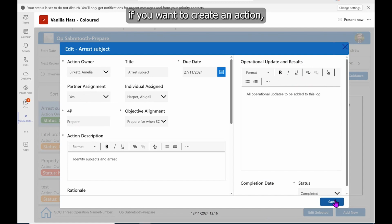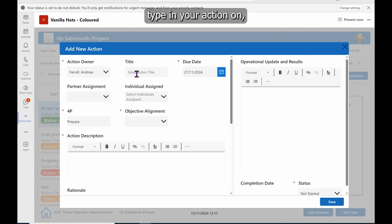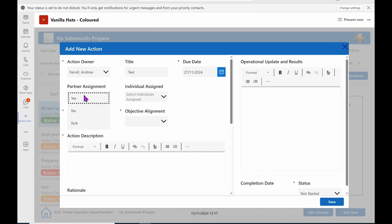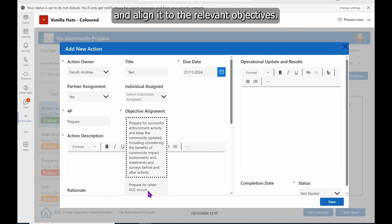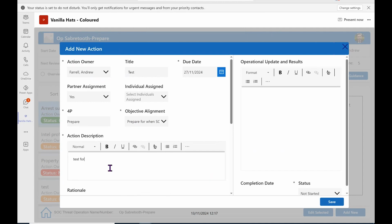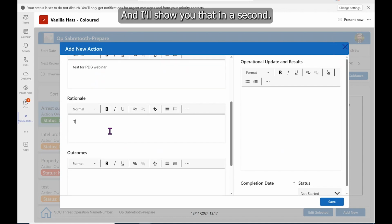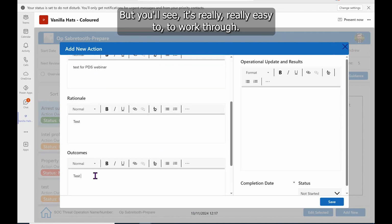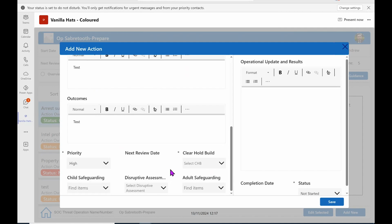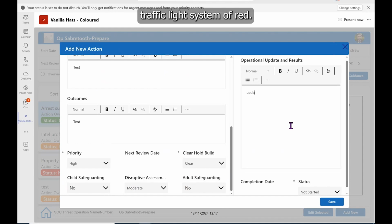If you want to create an action, it's just add new, type in your action owner, say whether we've got a partner assignment or not, align it to the relevant objectives. And whatever you put in the action description box will filter across onto the summary page, and I'll show you that in a second. But you'll see it's really, really easy to work through, and the colour coding, as you'll see, is worked on a traffic light system of red, amber, green.